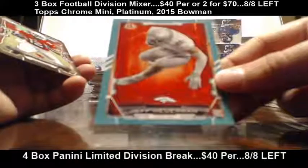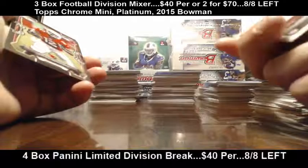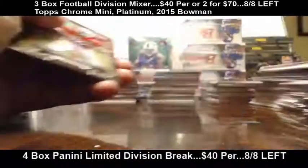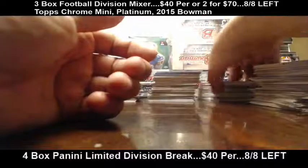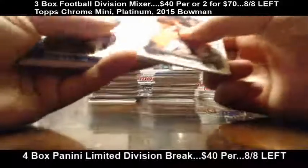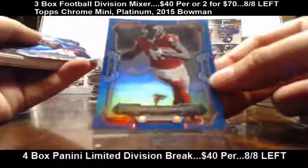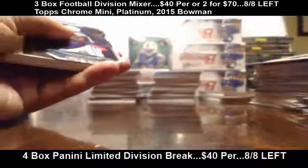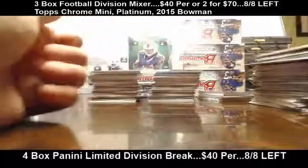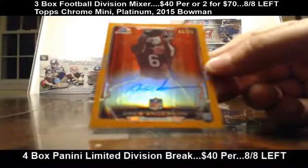Jeff Huerman. It looks to be a green. These are out of 99? Yep. These green are out of 99. Julio Jones, blue. And next up, I think we got an orange here. Dress Anderson. These are out of 50.